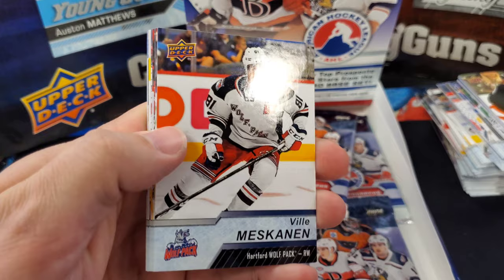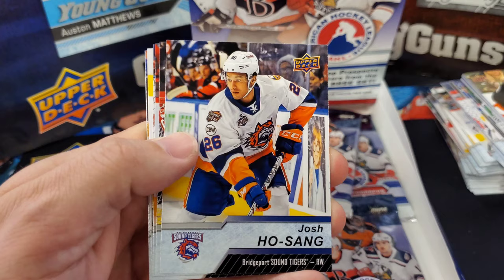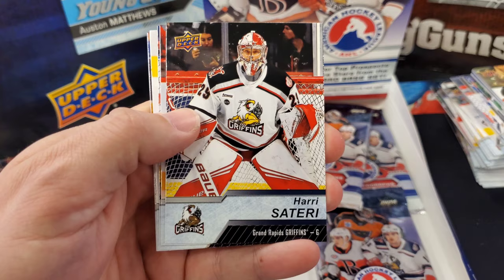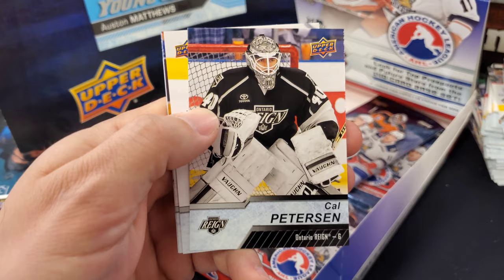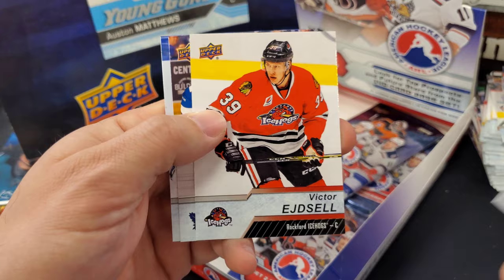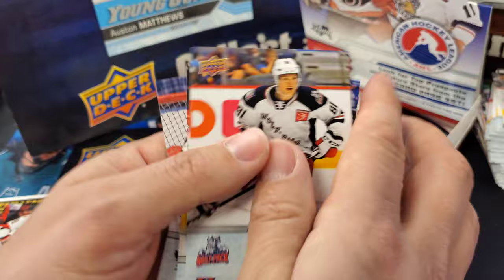Ville Meskanen, Josh Hosang. Oh, everyone's favorite or least favorite. Oh, Harri Sateri. Rudolfs Balcers. Nice. Belleville Senators. There he is. Cal Petersson. So glad to see him up this year with that move with Campbell. Gone now. Cal Petersson. Huge potential for sure. Viktor Ejdsell, gone to the Swedish Elite League, I believe. Jeremy Bracco and Anthony Peluso.